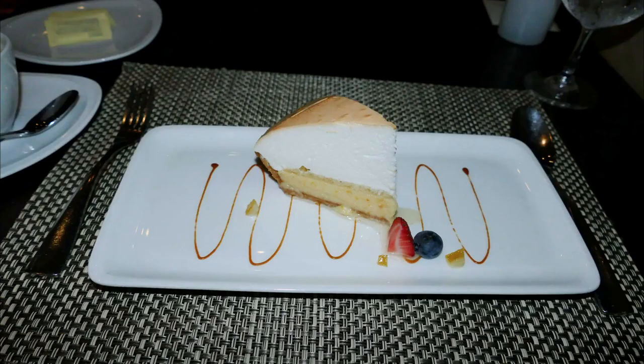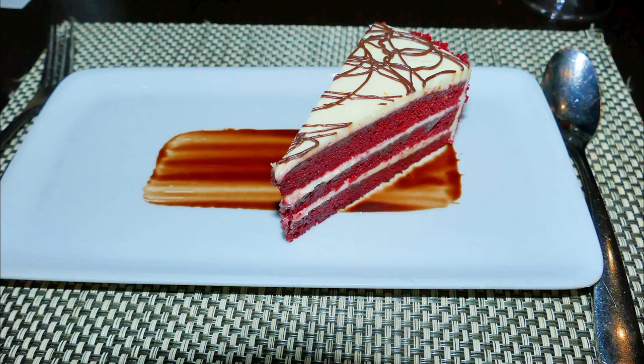We got a couple more. This is the key lime pie. I had this for lunch. It was really, really good. If you like key lime pie, you would enjoy this, I'm sure. It did have a lot of meringue, which was fine with me. My wife had the red velvet cake. I tasted it. We both liked that as well. Pretty much everything we ate at Chops was just over the top good.